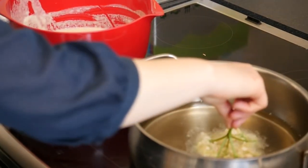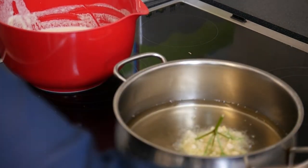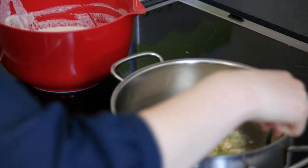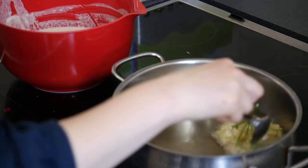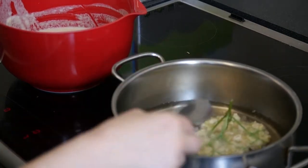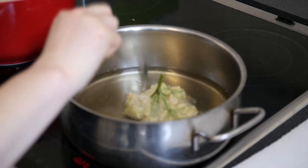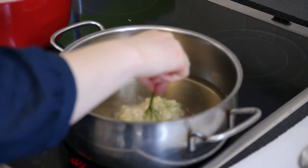No pressure, eh? Do one on camera first. Okay. I think my oil could be very slightly deeper.